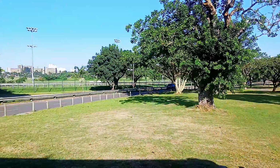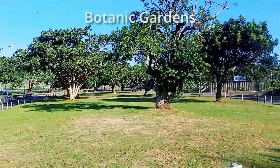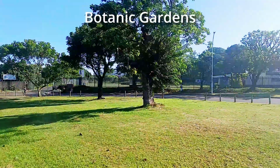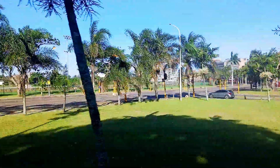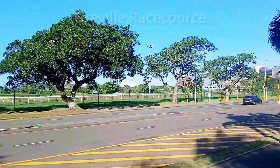The People's Mover is more than just a bus. It's a moving city tour connecting Durban's past, present, and future. Whether you are here for history, culture, nature, or stunning views, this is the best way to see it all.